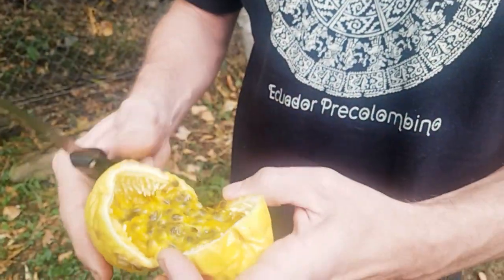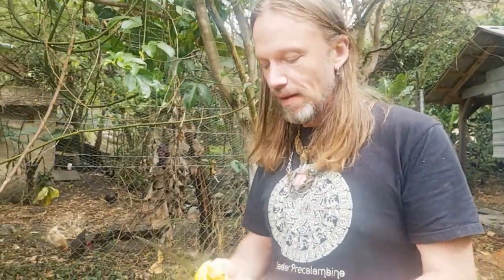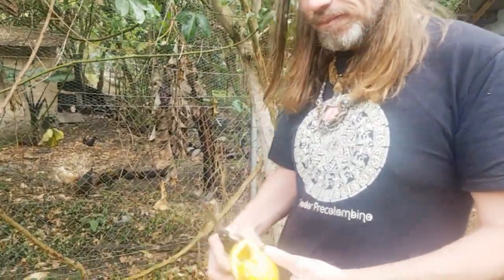The seeds in here are the edible part. Incredibly tart, sweet, delicious, absolutely amazing tropical fruit.